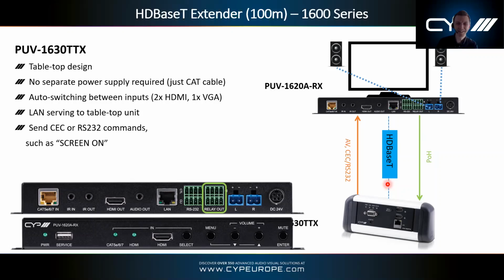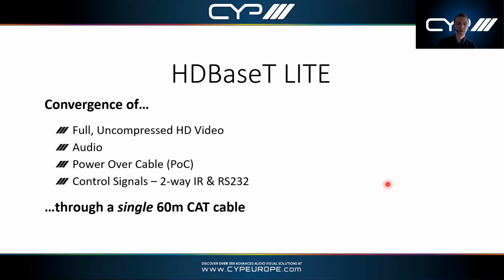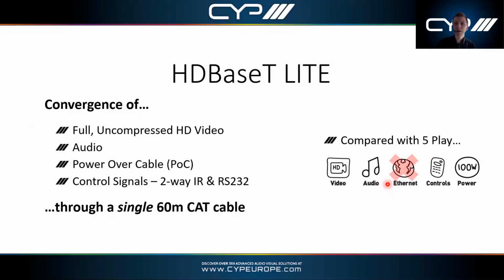I love it. All right, so moving on, that was some of the 5-play full HDBaseT systems. We also have a range of products that are HDBaseT LITE, so slightly shorter transmission distance. They don't have the LAN serving, and they do tend to be a slightly lower price point overall. Compared to 5-play, the main difference is no LAN serving, and distances up to 60 meters rather than up to 100 meters.